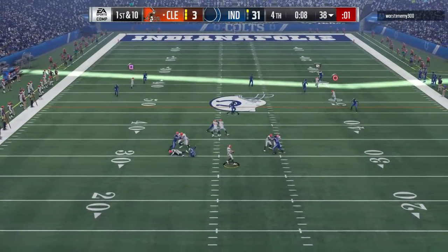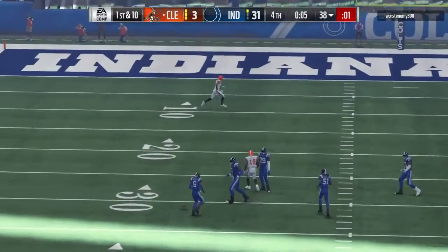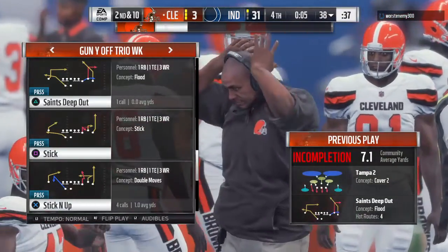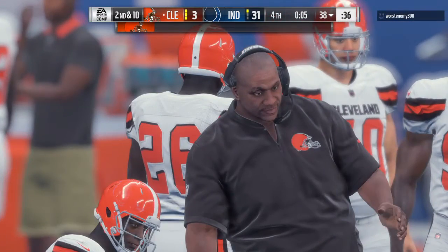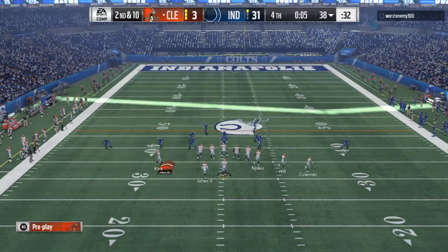They'll try and start this drive in the air. Now a desperation throw deep downfield. And that is incomplete, stopping the clock with 5 seconds to go. The intended target was Corey Coleman. And now it's second down.